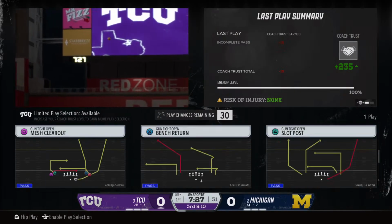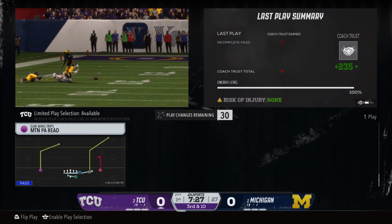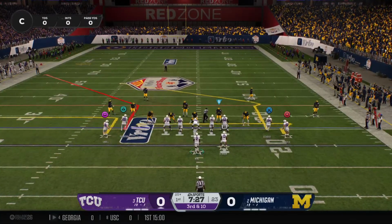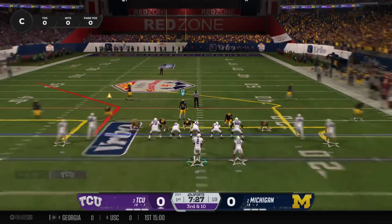Chris, they don't hit this pass, but I love the approach here as a play caller. Taking a shot and being aggressive, getting that ball downfield, stretching that defense, trying to keep those safeties back. It can open up other aspects of your offense.